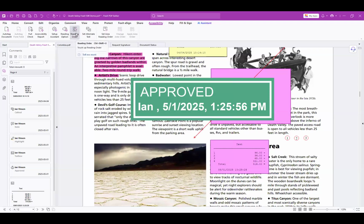But if you need to change the reading order, set an area reading order, maybe set alternate text to icons, images, logos, you'll be able to do that manually afterwards.